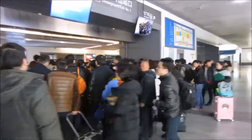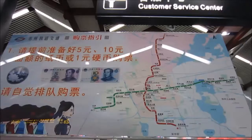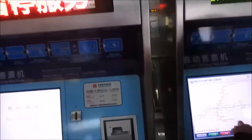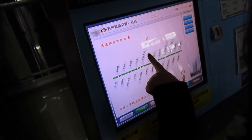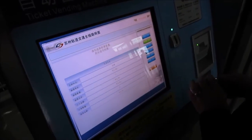Alright, we arrived in Suzhou, and here you can see, don't throw away your train ticket because you need it again to get out of here. And here we are at the metro of Suzhou. You can see it's actually the same kind of system to buy a ticket like in Shenzhen.